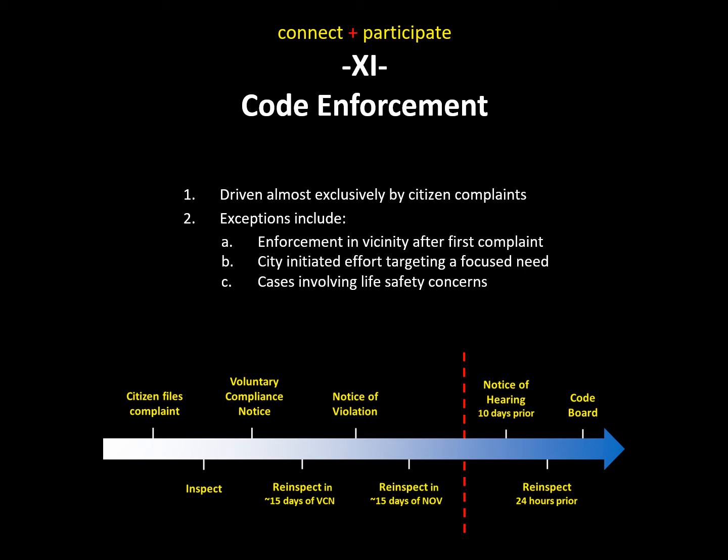The city generally does not proactively seek out code enforcement violations. However, if a violation is reported to us, a code enforcement officer will go to the site and work to resolve the problem with the property owner. If the problem can't be resolved, the violation will be referred to the code board, which has the authority to impose fines. It's important to note that most cases are resolved before that final step.